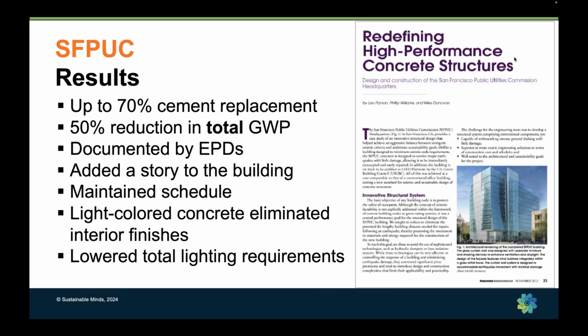which saved materials and saved first cost, and also working with the illumination engineers allowed them to lower their total lighting requirements, which, although it's a net carbon zero building, that approach allowed them to lower their light bill for the life of the building.